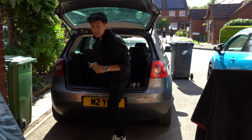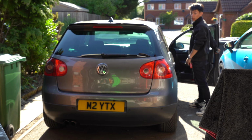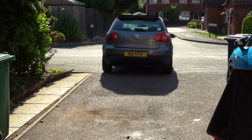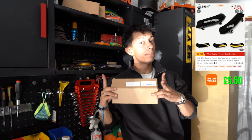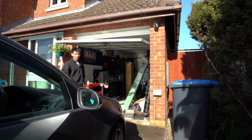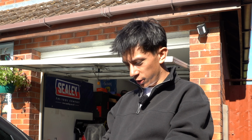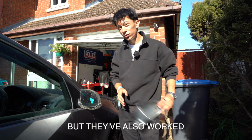Right, so we've just got to quickly turn the car around, and then we can get on with the next mod. £5.50, which is absolutely bonkers. This right here is sequential smoke indicators for my Volkswagen Golf right behind me. Now, I genuinely am such a big fan of all the products we've bought off TEMU today, because not only have they been cheap, but they've also worked.